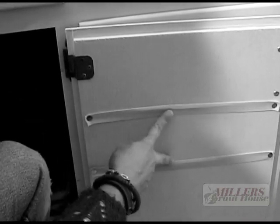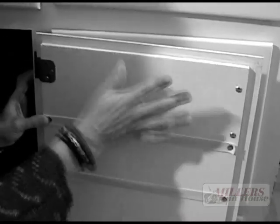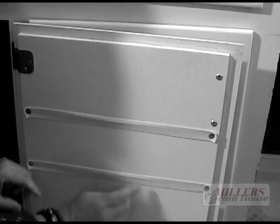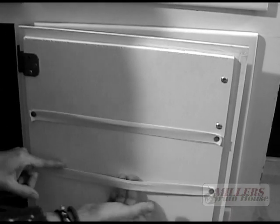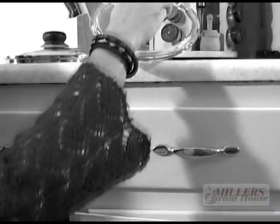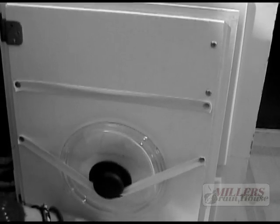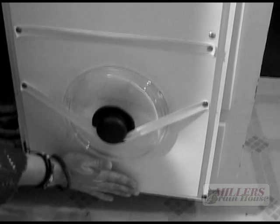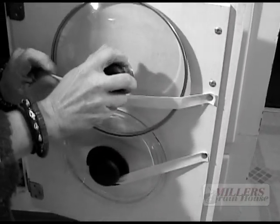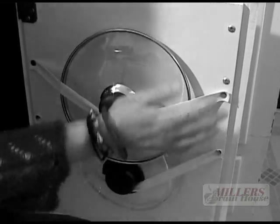Now I've got two here because this door happens to hold two lids. I have some that the lids are bigger, so I just put one strip across. So all you have to do after you've pulled it taut and put it in there, and I don't mean really tight, you want a little play, is put your lids in. You want to make sure that you have enough room so that you can close your cabinet without the lid bumping into the bottom. But it's a great way to store a couple of my lids, and I don't have to hunt them anymore.